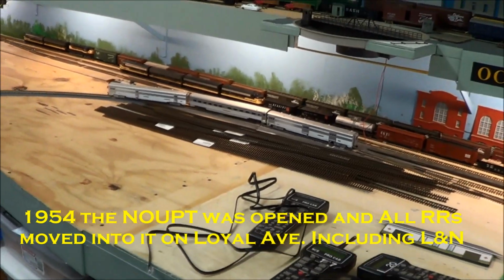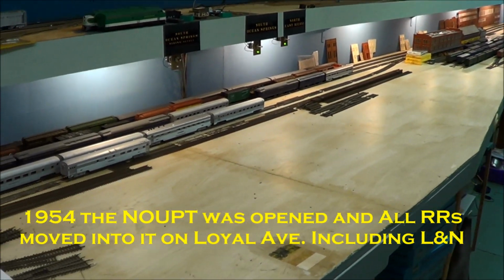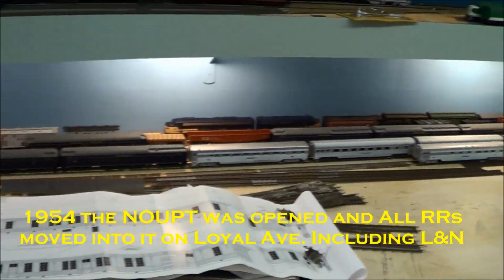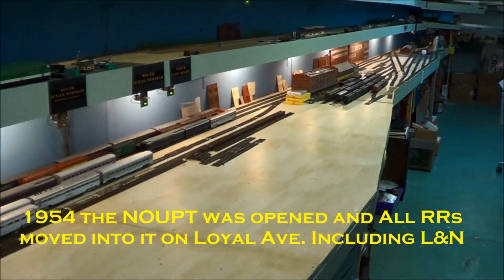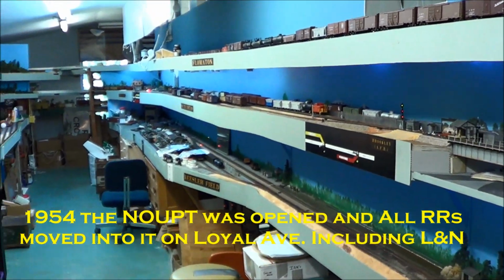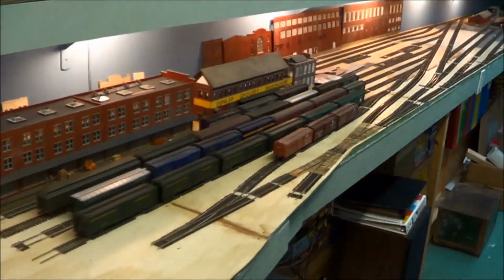The terminal in New Orleans was at the foot of Canal Street. If you're familiar with New Orleans today, it's exactly where the aquarium is. So this is the general layout of the room, and we'll start back here at the beginning.